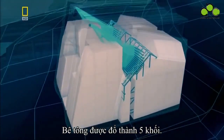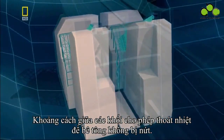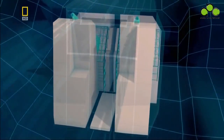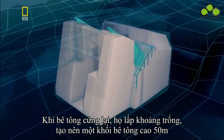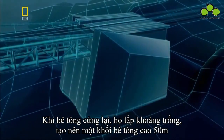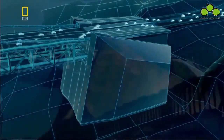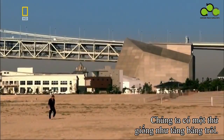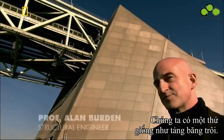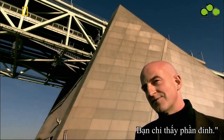They cast the concrete in 5 separate blocks. The gaps between the blocks allow heat to dissipate so the concrete doesn't crack. Once set, they fill the gaps to make a solid concrete block, over 50 meters high. It also extends about 60 meters below the ground. So in fact here we have something which is more like an iceberg. You can only see the tip of what is actually going on.